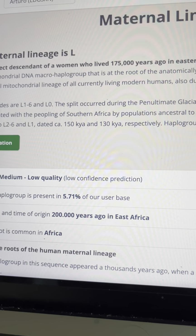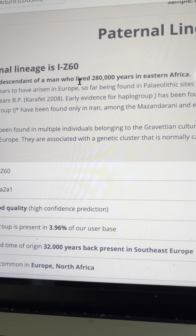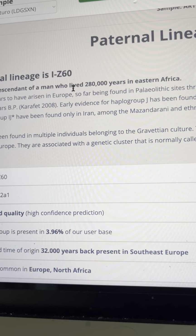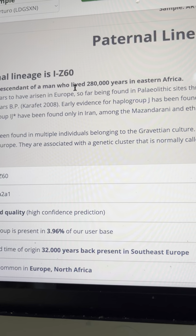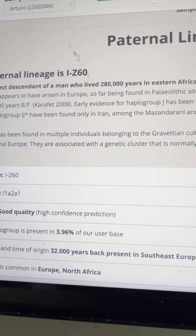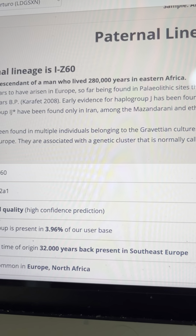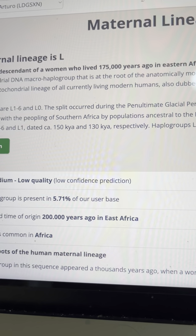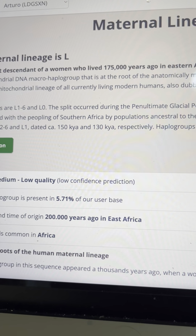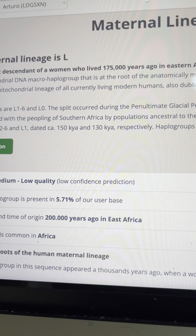And then if you look at my paternal, my dad's side, IZ60 is my paternal haplogroup. And it's most commonly found in places like Wales, England, Germany, and Sweden. Again, my paternal grandpa's roots were from Cardiff, Wales. So that makes sense. But here's some more evidence that along with the haplogroup L, there is some admixture from East Africa in my lineage, and that I have some Afro-Yemeni ancestry, right?